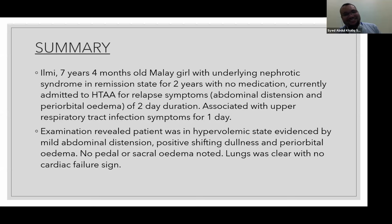Okay. Haziq, anything else? Yes, think. So for the abdominal distension, maybe the patient had liver failure. Okay. Why and why not? Why? Because the patient presented with an edematous state such as abdominal distension and also periorbital edema. Why not liver problem as the cause of the abdominal distension? No signs of jaundice maybe? Okay, fine, no jaundice. Okay, good. That's good. What else? You're on the right track.